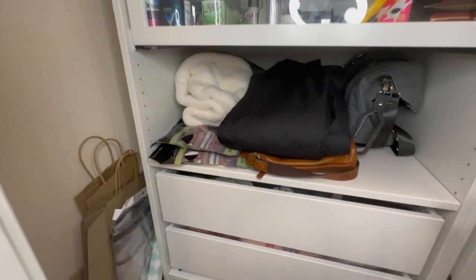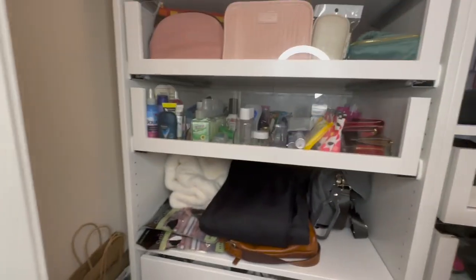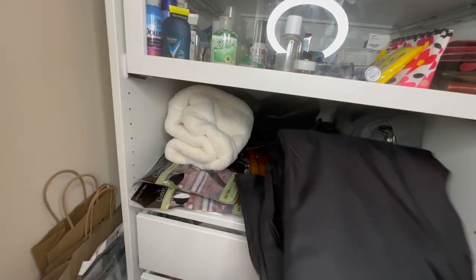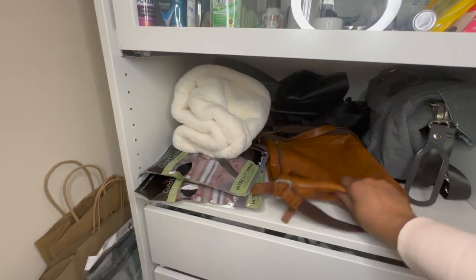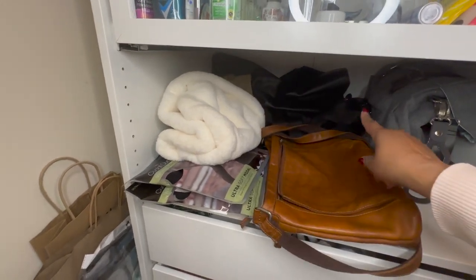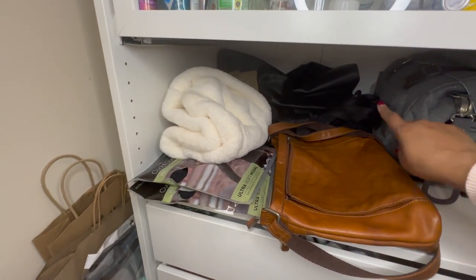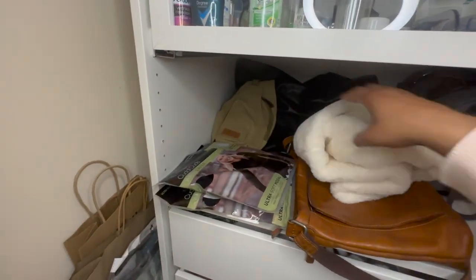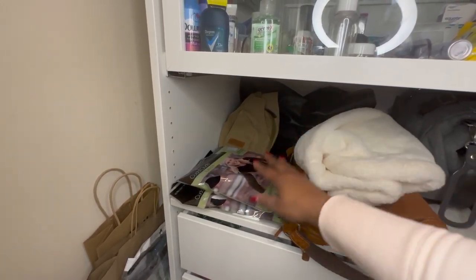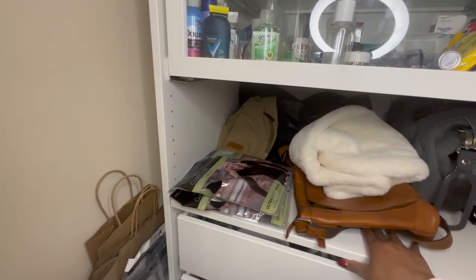Now down here on this shelf, below these set of drawers, is where I keep my bags. So I have this crossbody bag. I have a weekender back there. Another big purse. I have a crossbody right there that I got off a cruise ship. These two things here are waiting for our upcoming vacation.